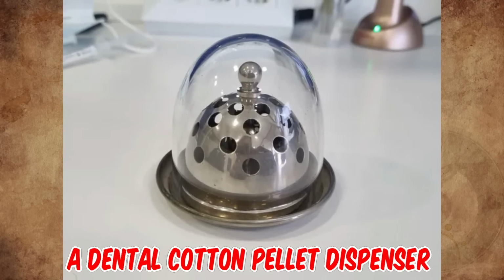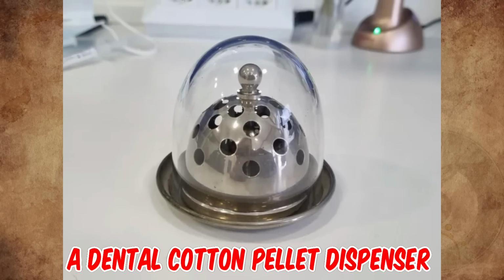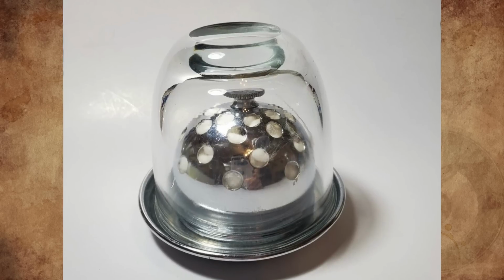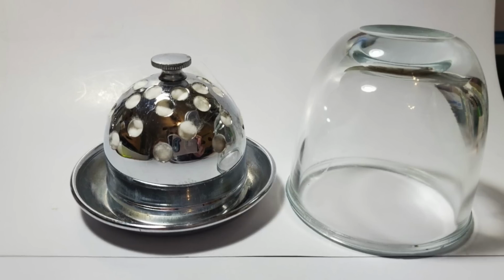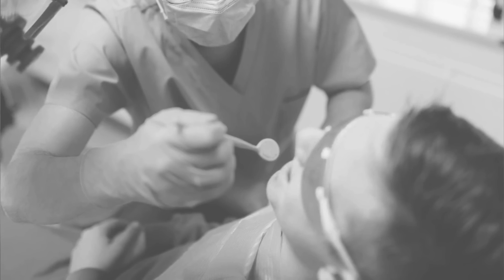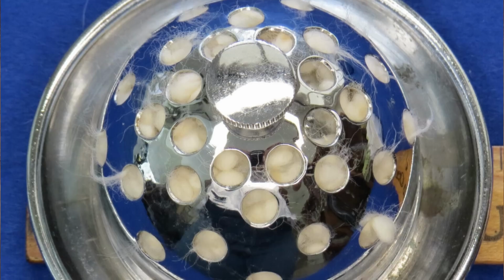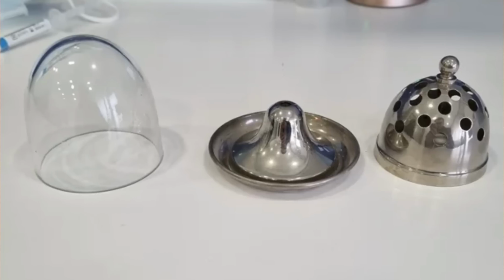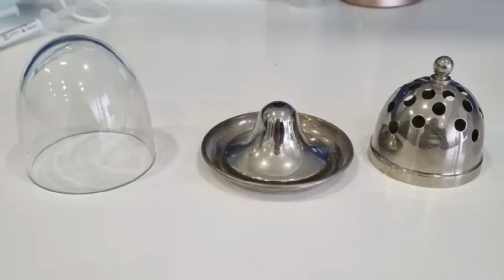It's a dental cotton pellet dispenser from around the 1940s. The cotton is doused in alcohol, and the glass dome keeps it from evaporating. He would use tweezers to select a cotton pellet, and then hold it against a tooth to find a cavity or root canal. The coldness of the alcohol would quickly confirm the location of the problem. It's effective but not very pleasant.